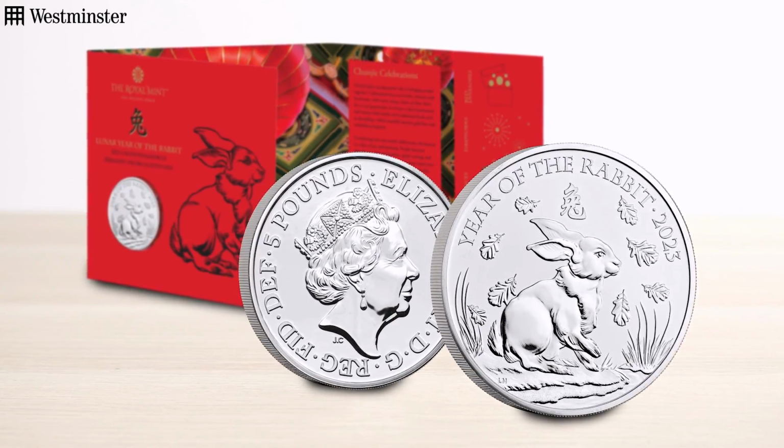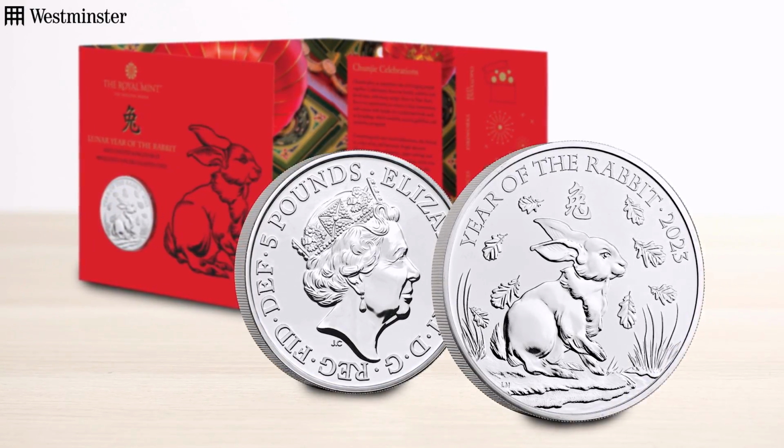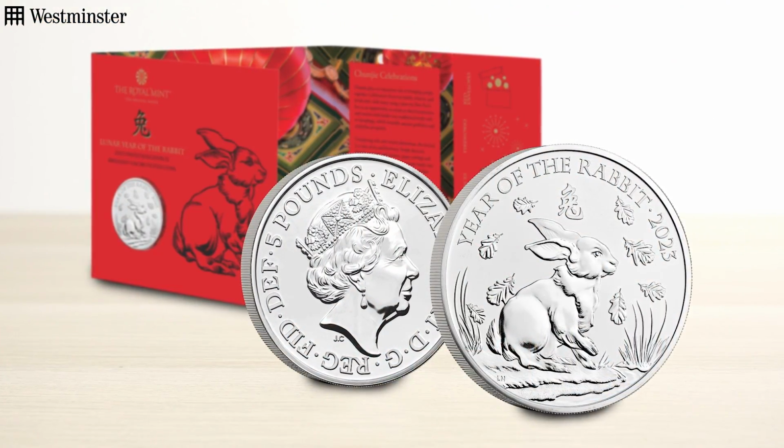So next up, I want to talk about the new £5 coin in the Royal Mint's Lunar Year series. I like this series. Yes, so it started in 2014 with the Year of the Horse. Yep. And this one is important because it's the first coin to be dated 2023. Okay, so it's next year's coin. It is, yes. And this is going to be the Year of the Rabbit.